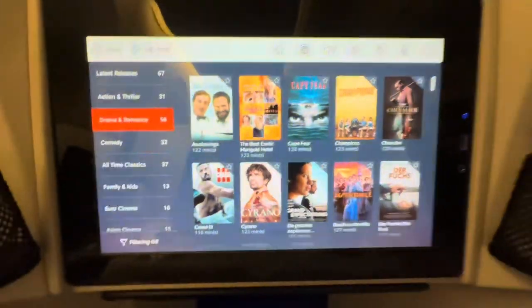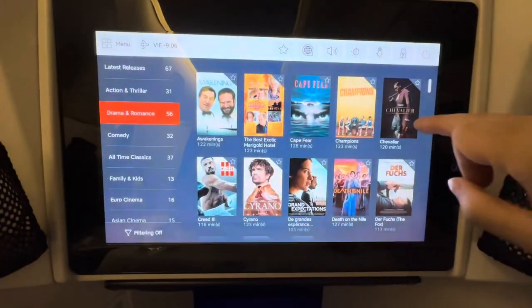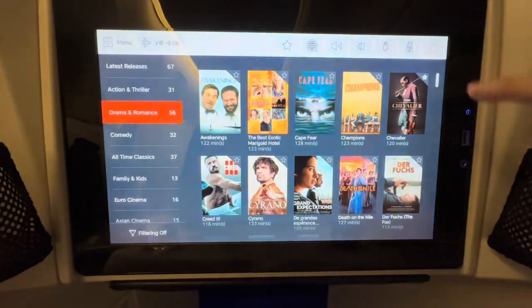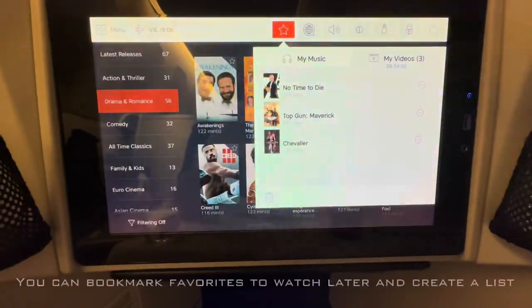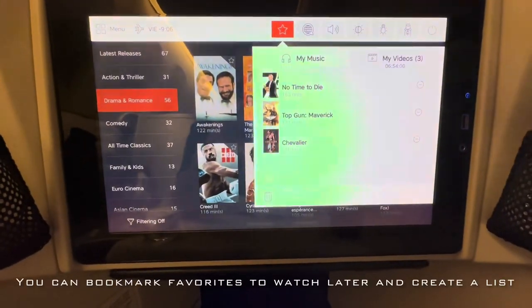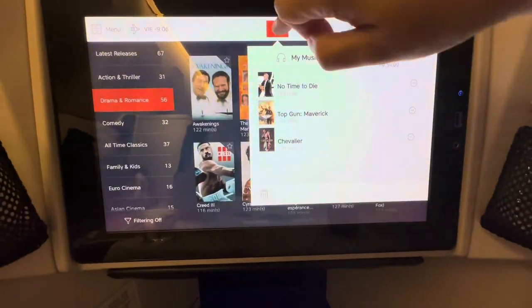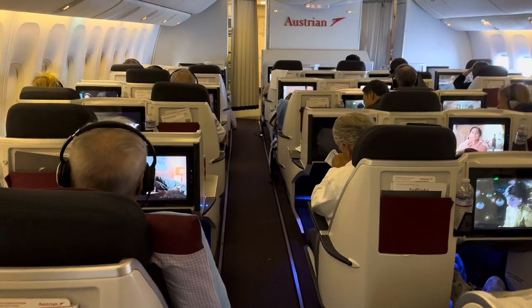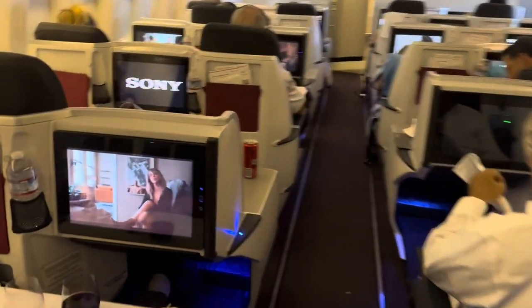I did like this part of the entertainment screen, which is you can click star and figure out what movies you want to watch and it'll create a little list for you. And you can go back instead of searching and searching all the time. You can have your movies in a list and actually watch them without spending a lot of time searching, which I think is really cool.